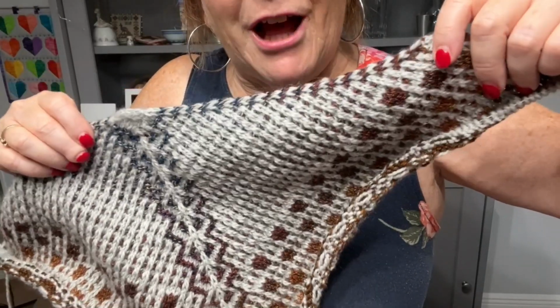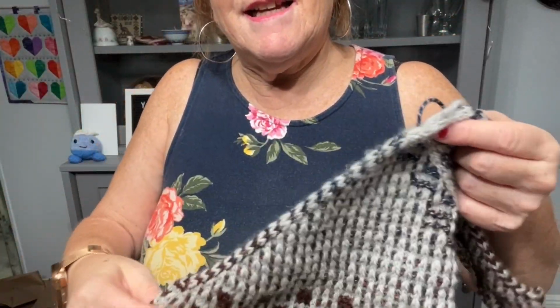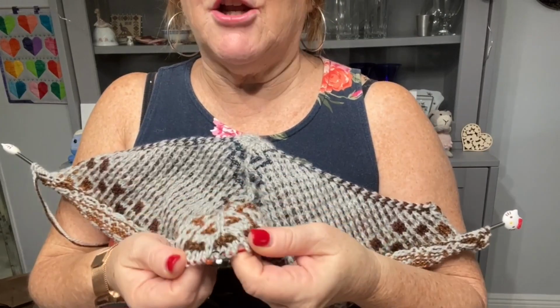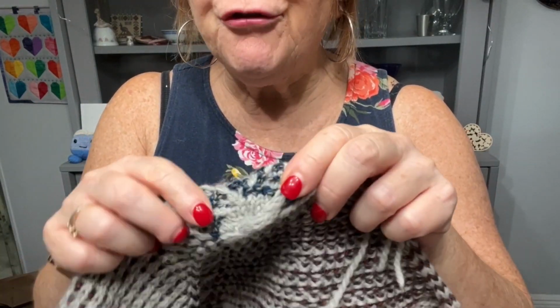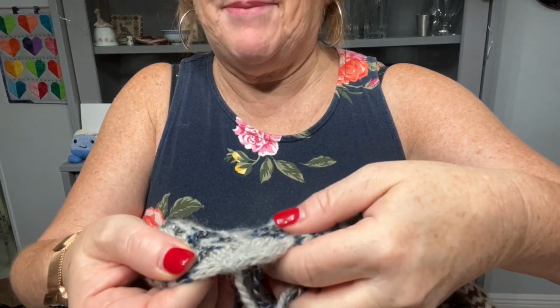Isn't that beautiful? And then this I-cord edging is so perfect. So perfect. Oh my gosh. So when I'm done, it's going to be like this. And I think the only thing is the beginning, the cast on that they have over here, is a little tricky. I don't remember how I did it, but I was like, oh, this ain't going to come out right. But it did. And it's tricky. That's the only tricky thing about the pattern.